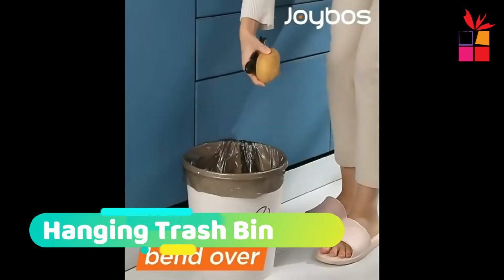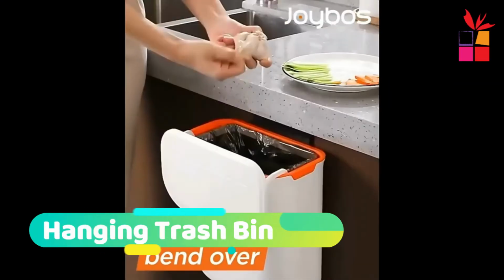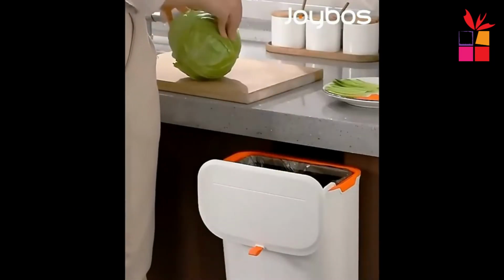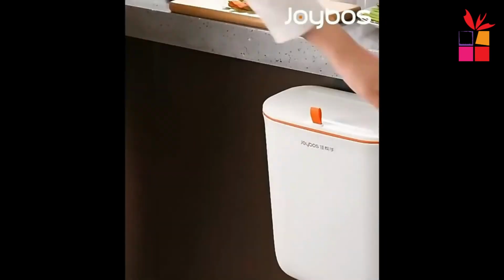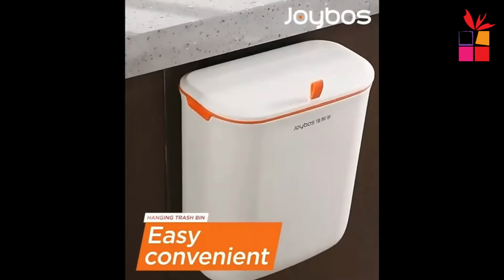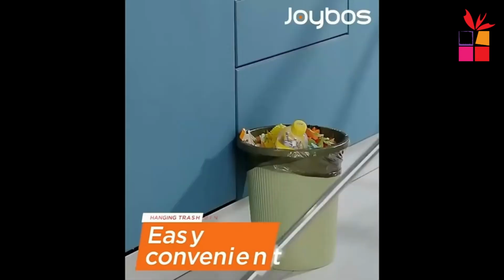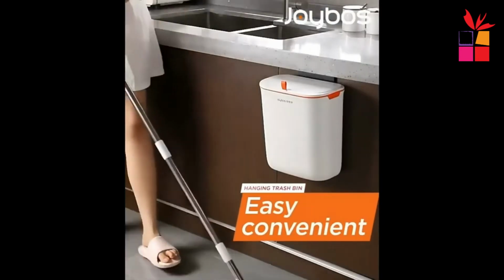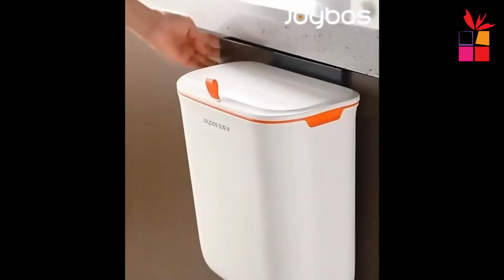Number 5, Hanging Trash Bin for Kitchen. Wall-mounted trash bin for kitchen's cabinet door with lid, perfect for small to medium-size kitchens, holds up to 2 gallons of trash, includes garbage cans and counter bins, easy to clean, made from heavy-duty plastic. 5 benefits of a wall-mounted garbage bin for kitchens.